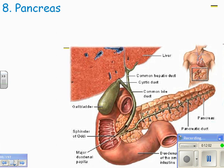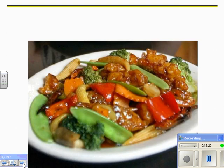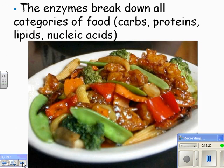Pancreas, that's this thing. It secretes digestive enzymes. In fact, it secretes a ton of digestive enzymes into the small intestine. So the food doesn't actually make it into here, but the enzymes that are in here make it here and digest the food that you eat. Enzymes break down all categories of food: carbohydrates, lipids, proteins, and nucleic acids.